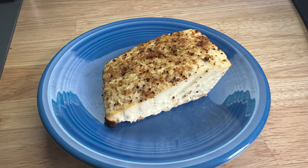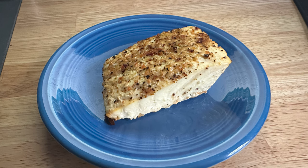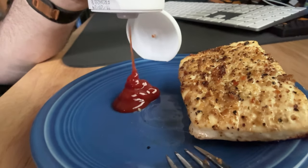That is some good salmon. So moist, perfectly cooked. I have something else to try. I have a nice juicy piece of halibut right here. I put a little bit of olive oil on top and added some Mrs. Dash for some seasoning. I'm gonna add some ketchup and slice into this and see what it tastes like. Bon appetit.